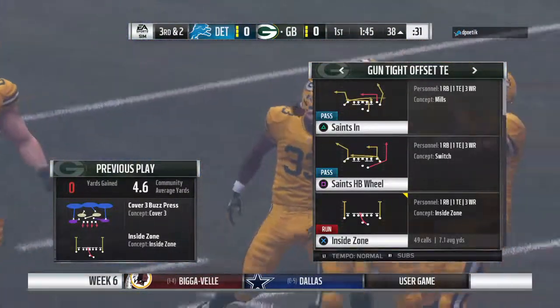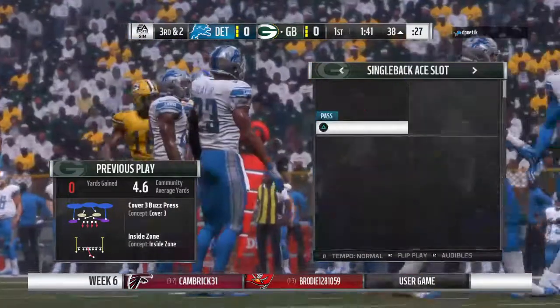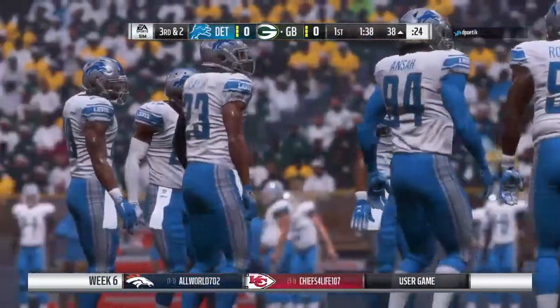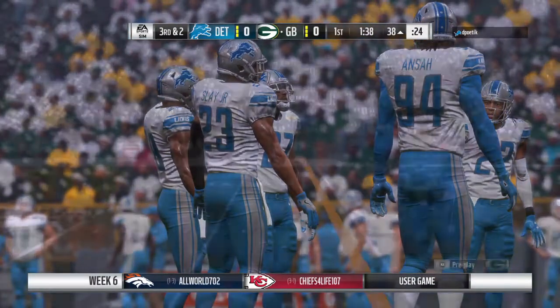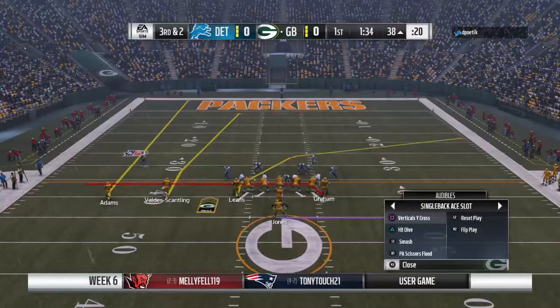I think doubling him has to be a priority because you can't move up to the next level if you don't take care of him first. So 3rd and 2. This quite possibly 4-down territory, though, if they're stopped.